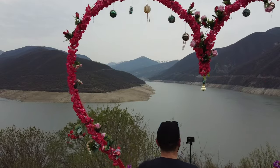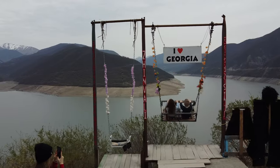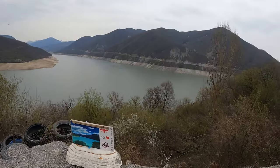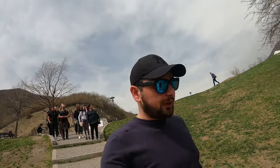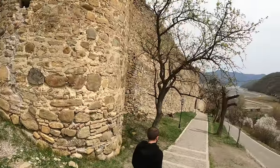Look at this. Travelcation and Dibyard company present. At that time there was a village over there, so under the water the houses are still standing, so it's a very good place for the divers. After Shinwali we drive around 5 minutes and on the way we stopped at Ananuri Castle.